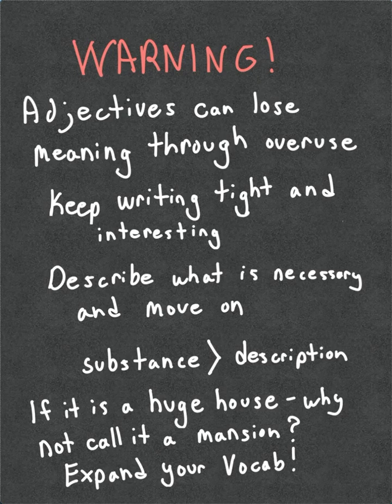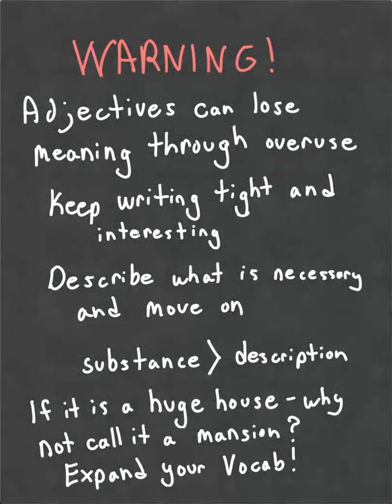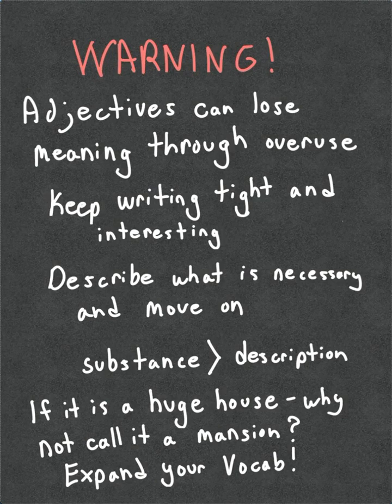What I will do right now is give you a warning that because the writer can pile on adjectives, I hope it's obvious that that can become annoying. It can really ruin a good piece of writing to add in unnecessary adjectives where you're just piling on the description and making it thicker and thicker so that the reader just doesn't want to make the effort to cut their way through it.